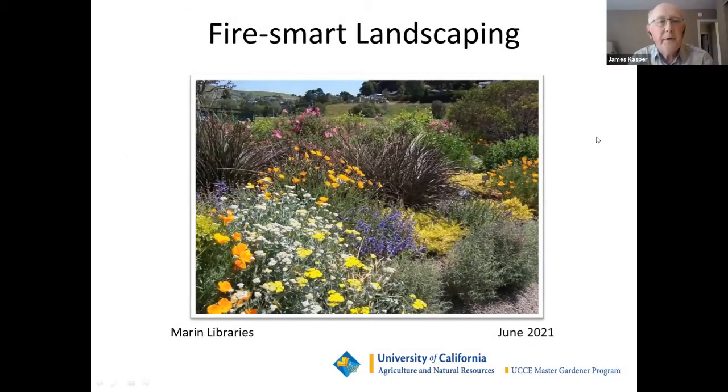So for Fire Smart Landscaping, this is going to be the primary focus of the presentation. As I mentioned, I'm also going to be covering some aspects of the drought because it's obviously on people's minds at this point.